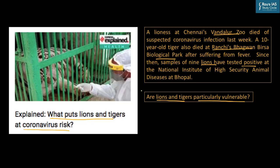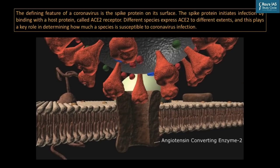So this same question can be put alternatively. Does the coronavirus latch on strongly to the cell surface of lions and tigers? If it does, then they are vulnerable. If it does not, they are not vulnerable. Because the process of infection begins by attaching of the virus on the surface of the host cell, the spike protein on the surface of the virus is the defining feature of coronavirus infection. The virus binds on the surface of the host cell through the spike proteins as shown here. There are multiple proteins present on the surface of the host cell serving multiple purposes. So the virus will try and test different proteins and see where it fits. And wherever it fits, it will stabilize itself at that site.